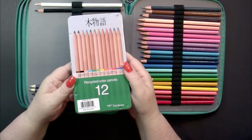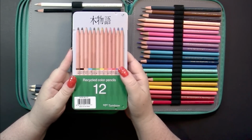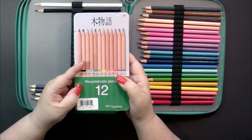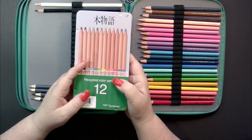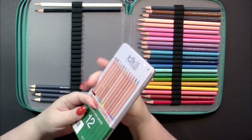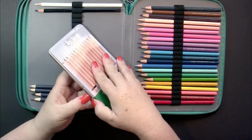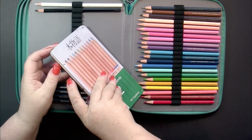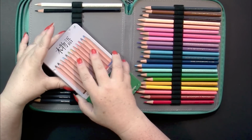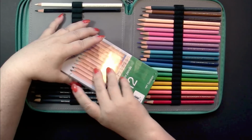So I bought a 12 set of the Tombow recycled color pencils. Now, these are not the Irojitens. These are student grade, I believe. The wood is recycled. I don't imagine that the pigment is recycled, but the wood is. And I have not done anything with these yet. They still need to be swatched. And I did do a little scribble with one, but not enough. Come on, why can't I open things when I have nails?